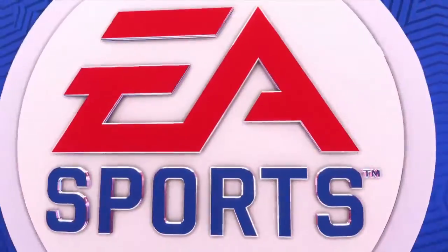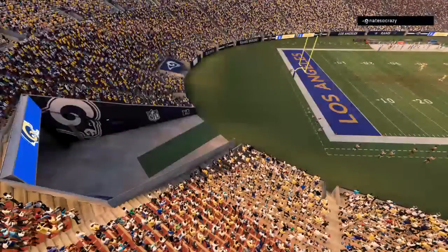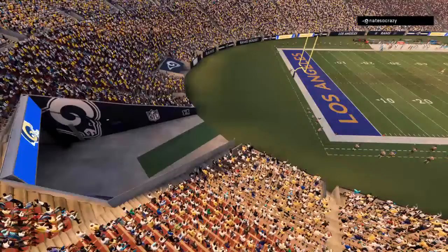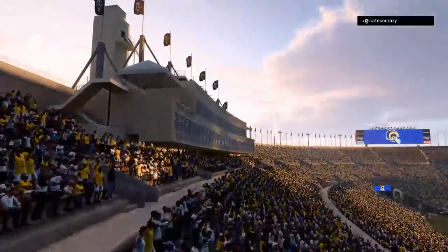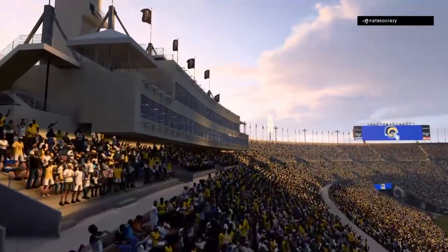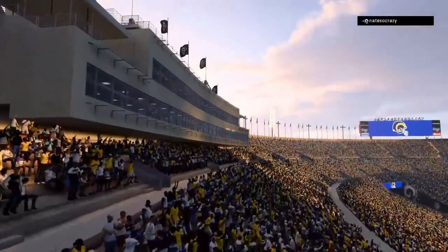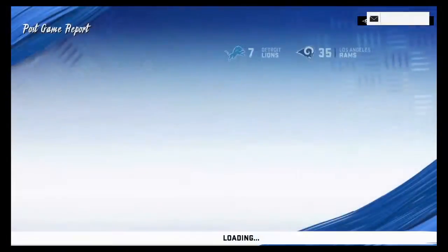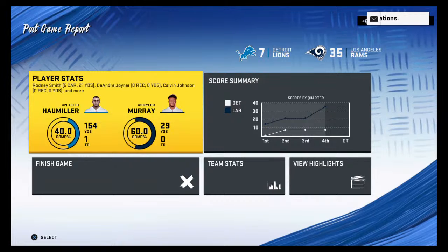So for Los Angeles, the win moves them up to 5-2 now on the year. And they will hit the road next week for a date with the New Orleans Saints. Meanwhile, for the Lions, things are definitely going south quickly as they fall now to 1-6. And they'll try to rebound next week on the road in Nashville.